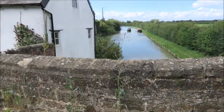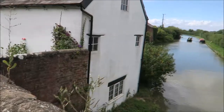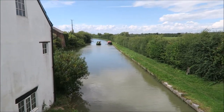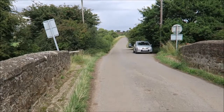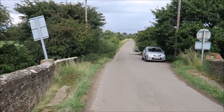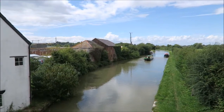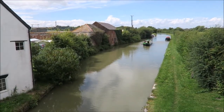This is another view along the canal. So I think that used to be a pub. And that's the little road we've just come down off the main through road over the new bridge. Lovely scene, isn't it? That lovely boat, look.